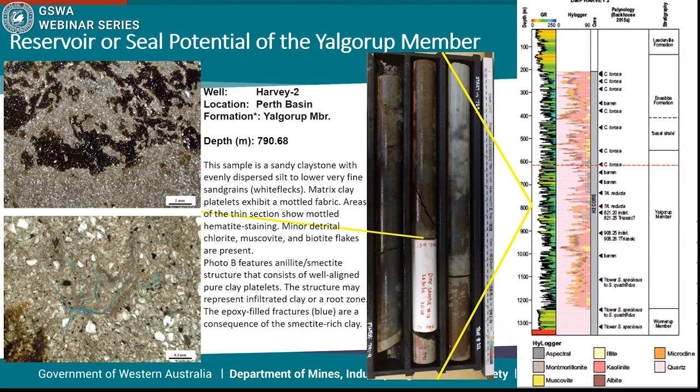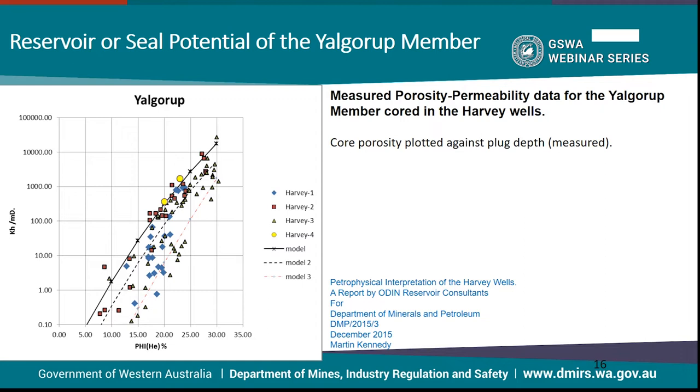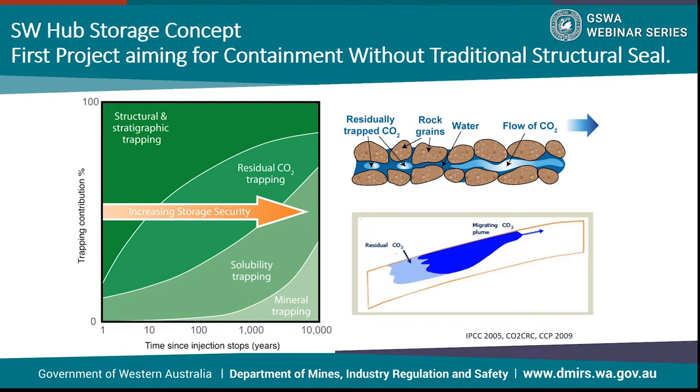The special core analysis results from the mudstone-rich samples indicate these paleosol horizons could act as baffles to CO2 flow. The wide range of porosity and permeability in the Yalgarup Member relates to more varied lithofacies present in the formation, silt, clay, mud, and sand-rich, compared to the Wonnerup Member, which is dominantly sand-rich. The measured porosity for the Yalgarup Member sandstones in Harvey 3 range from 5.8 to 29.7%. Total clay content in the claystone samples range from 59 to 73%. The Southwest Hub geology does not contain any traditional topsoil lithology.